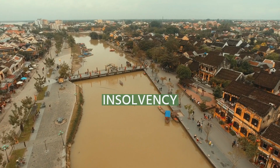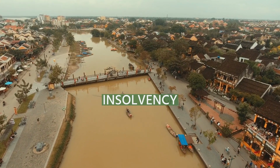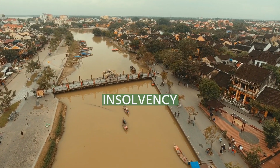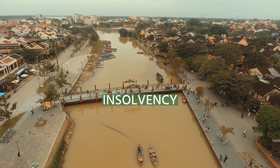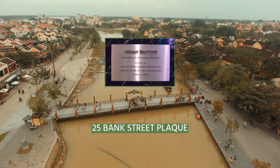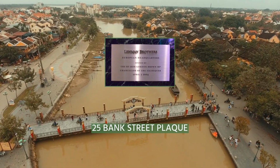Insolvency. The cash resources of the Lehman Group were managed centrally in New York by the parent company, Lehman Brothers Holdings Inc., LBHI. Following a deterioration in LBHI's financial position, on the afternoon of Sunday 14 September 2008, the directors of Lehman Brothers International Europe Limited, LBIE, sought assurances from LBHI that payments due to be made on its behalf on the following business day would be made.